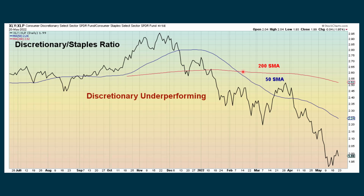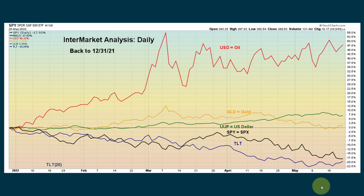And then this is a discretionary staples ratio. This just compares how discretionary have really been underperforming, where staples have been outperforming. This chart just shows the intermarket analysis on a daily basis going back to the end of 2021.